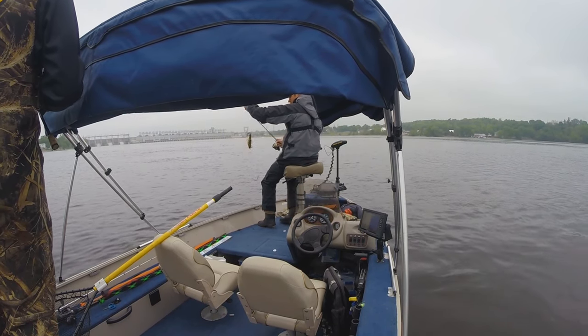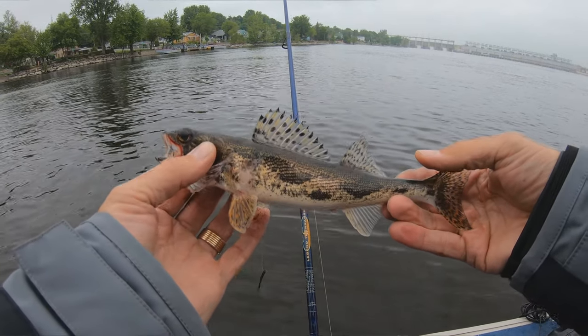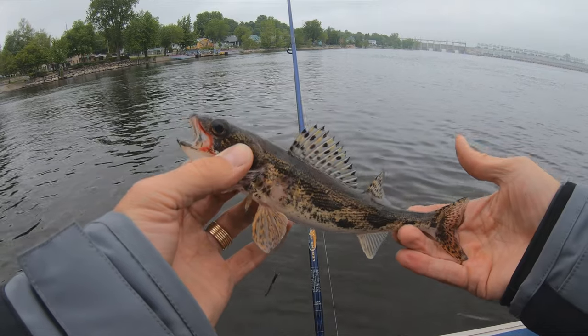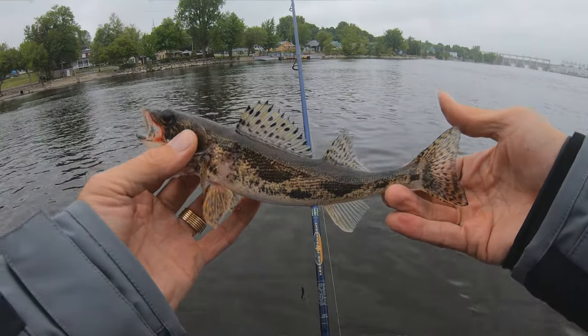Wow, look at the marks on this guy. There's a sauger, guys. You can see the colors on it. It basically looks like a walleye, except for the black markings. It's actually a pretty fish, but they're all very small here. You got another one? Guillaume's got another one over there. All right, see ya.